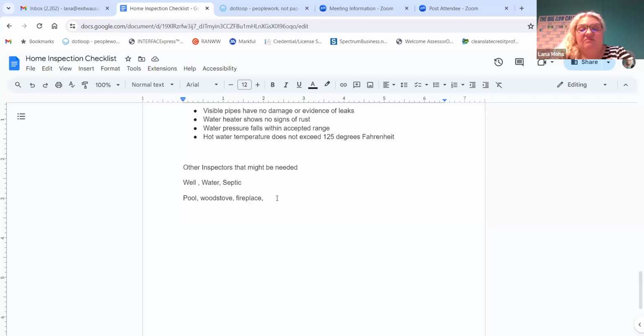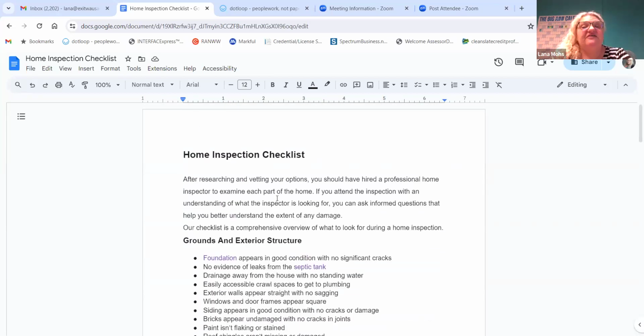Extra inspections that you might think of having are a pool inspection. The other thing is home inspectors don't do fireplace or wood stove inspections. Sometimes there'll be a fireplace that maybe somebody hasn't used while they lived there. I definitely would get a fireplace inspector out there, a fireplace chimney cleaner, before you started a fire. So I just wanted to give you some of that.